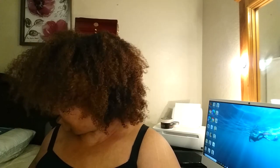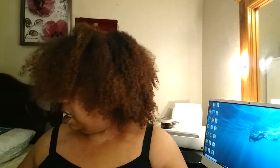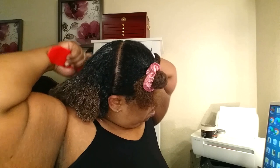Ooh. Now the leave-in conditioner is thick. It is thick. Hold on. Definitely not going to be able to just put that over my head. Gonna have to put my hair in sections. That's just too thick.